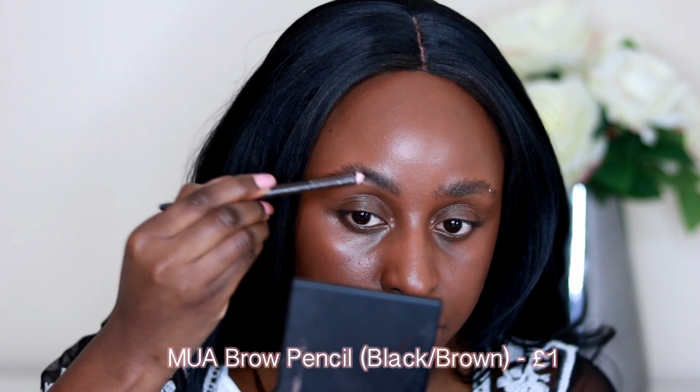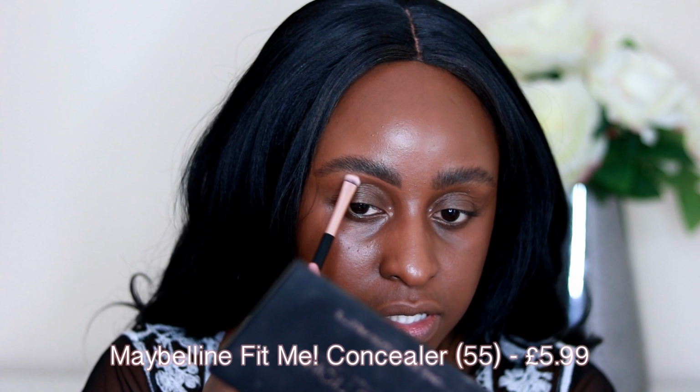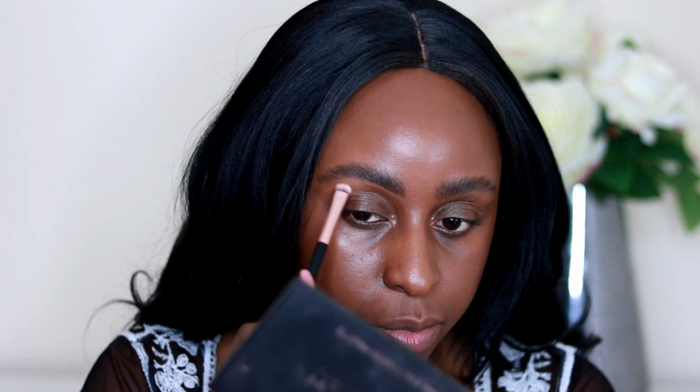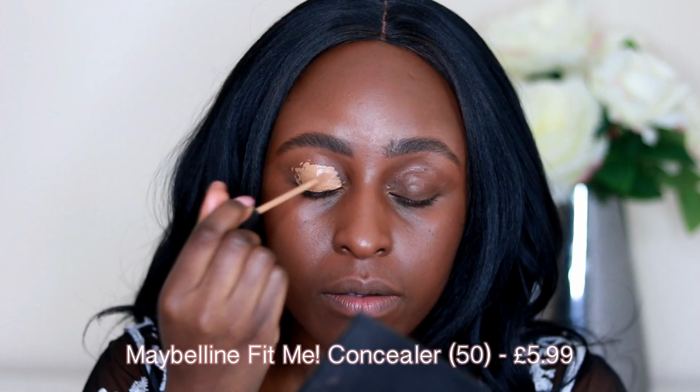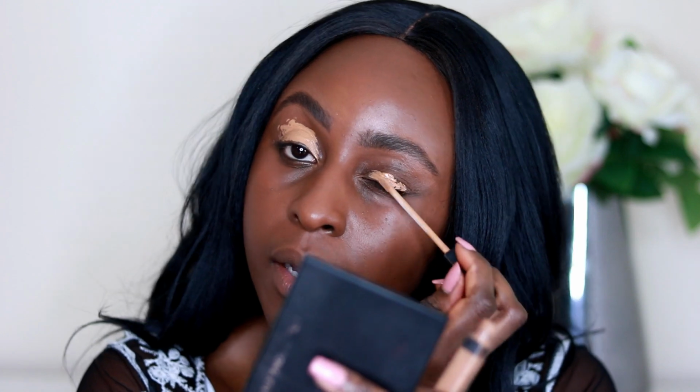This is an MUA pencil. Same one I always use. I love this brow pencil. Just using a little bit of concealer mixed together with my foundation shade just to clean up my brows. Using the Maybelline Fit Me concealer in a lighter shade to prime my lids.